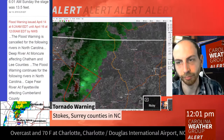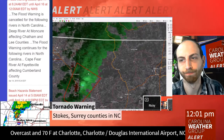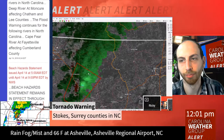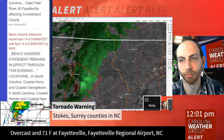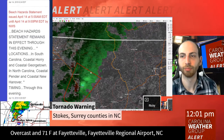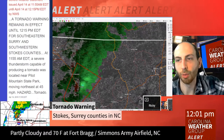If I was a betting man right now, I'd probably say they're going to continue this tornado warning north and east, just based on the radar signature. It certainly has become a little bit less organized right now, but there's still some rotation. You can see the couplet earlier was a lot better organized, but I think there's still a chance for some rotation, so they may, out of an abundance of caution, decide to continue this warning up to the north and east. Yeah, we'll continue to monitor that.